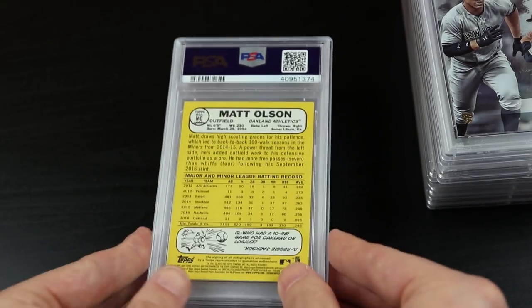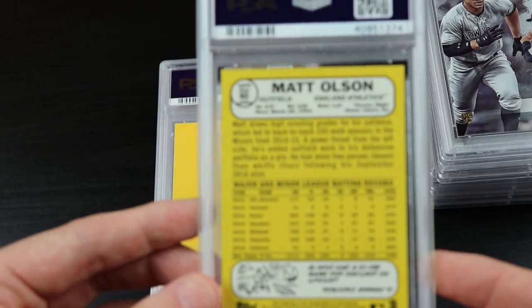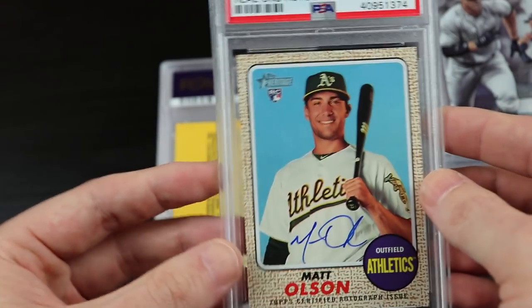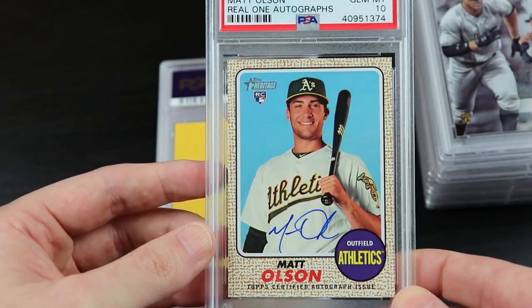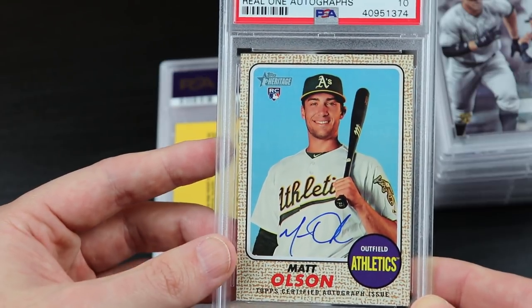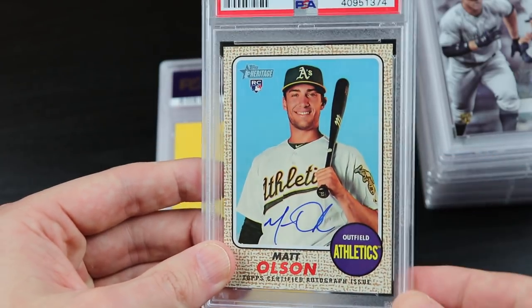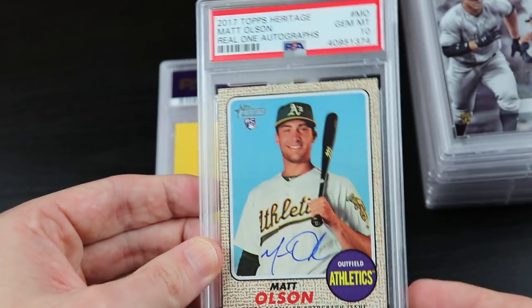Okay, this is a Matt Olson from Topps Heritage from last year. This is the autograph Matt Olson. It's a 10. Awesome. I like Matt Olson a lot. I get a chance to watch him play a lot since the Rangers and A's play almost 20 times every single year. So he's a very impressive player. I think he's very underrated. He plays for Oakland, so I don't think he gets the shine he deserves. But I'm really happy with this.